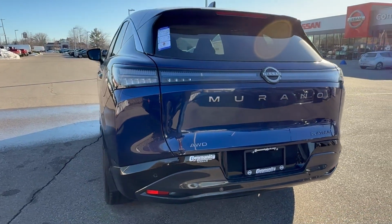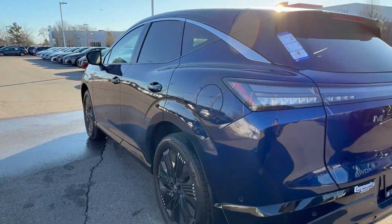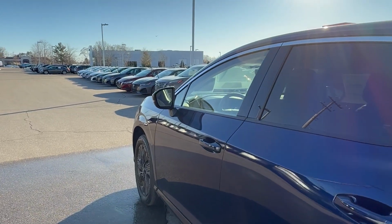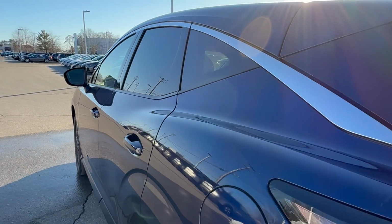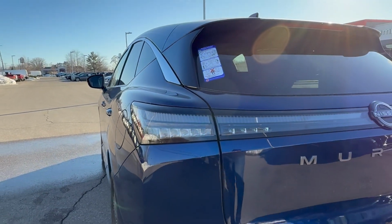Gone is the 3.5-liter VQ V6 and the Jatco CVT transmission, and is replaced by the variable compression turbocharged 4-cylinder and a new 9-speed automatic transmission. It is the first Nissan to use this configuration.